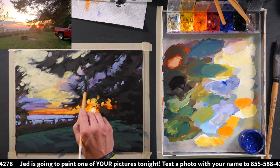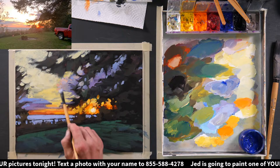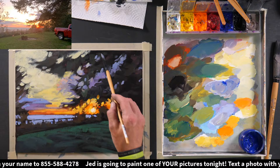Heather says, you've done it again. Husband almost home from work and I'm trying to cook dinner and I just came back after 5 minutes. This painting is incredible again. Oh, thank you so much. Appreciate that, Heather. And Bayan Mo says, I love it so much. Oh, well, thank you. Appreciate that. Allison just ordered some more Princeton Catalyst brushes. Can't wait to get them.